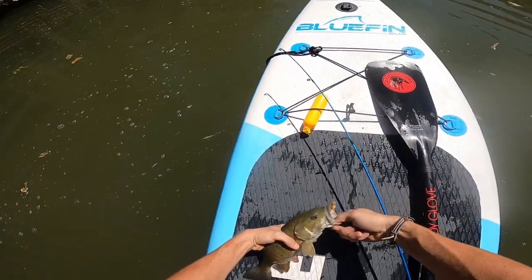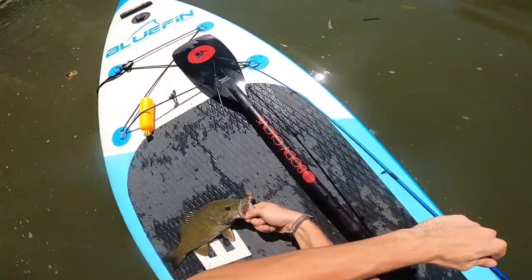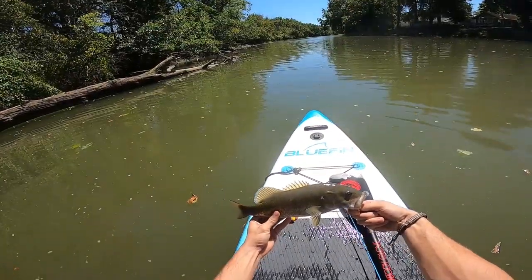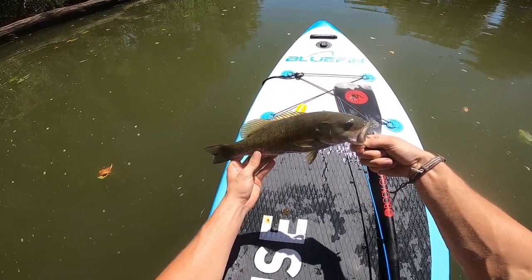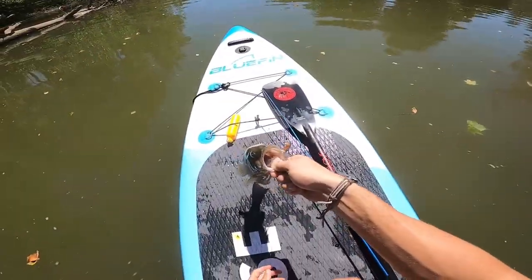Here we go. Look at this big boy right here. My rod's falling in the water. This is what I like to see. This is about a pound and a half, 2 pounder. It might just be a pound actually, but he's a pretty nice little boy right here.